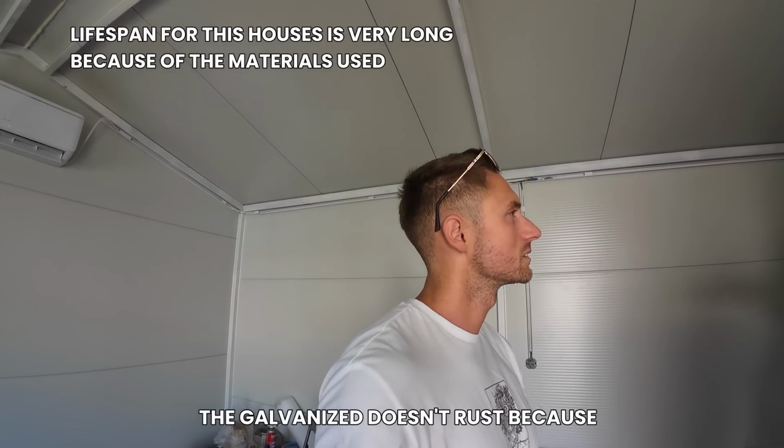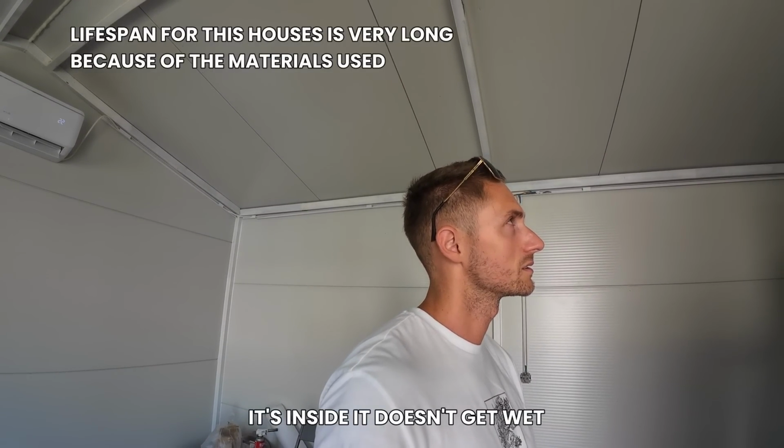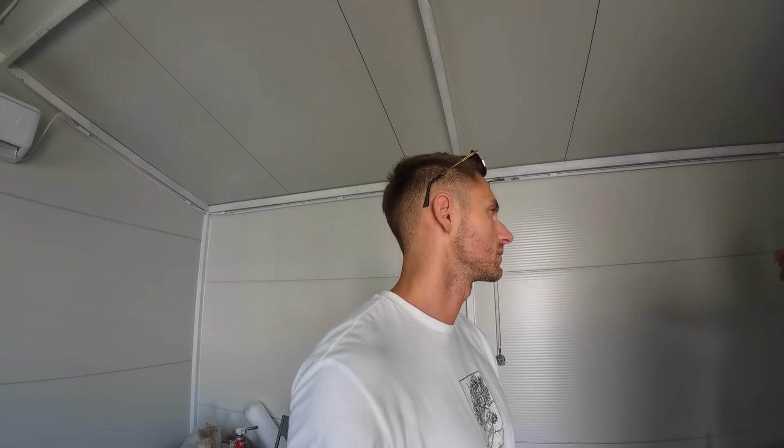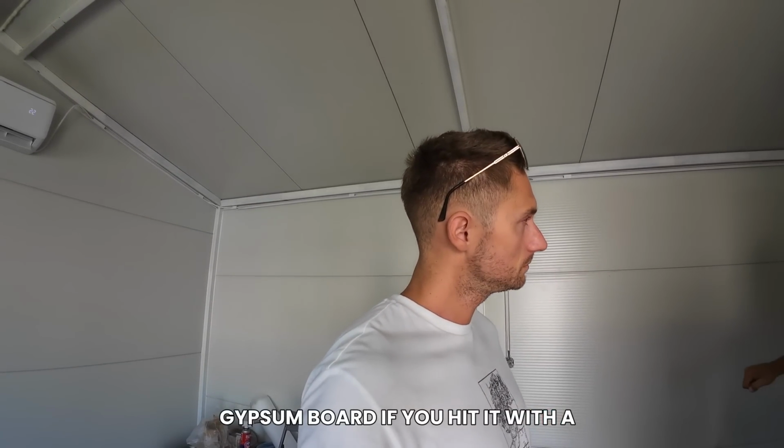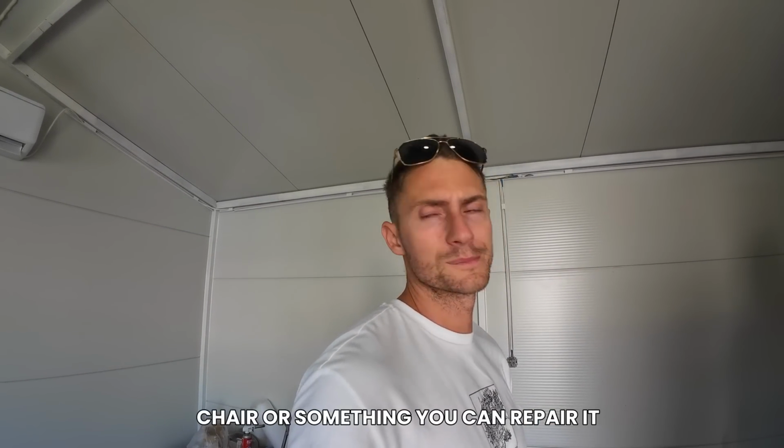The galvanized doesn't rust because it's inside, it doesn't get wet. The panel sandwich is laminar foam. If you don't hit it to break it, there is nothing to break. Gypsum board, if you hit it with a chair or something, you can replace it and paint it. And it's easy.